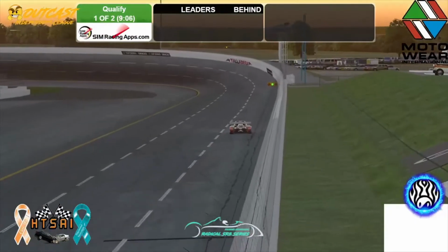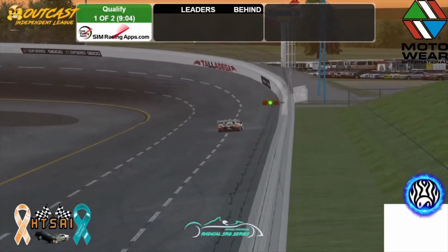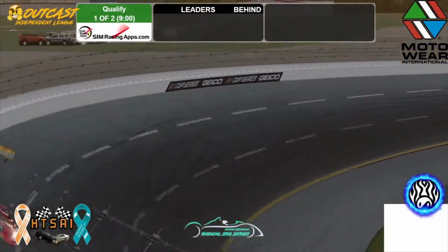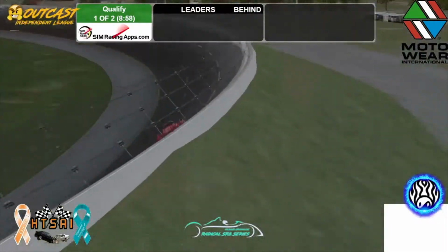Mike Killenbeck is also on track. Looks like he is using the back straightaway to warm his tires up just a little bit, try and get some advantage here. Tom Land also out doing his qualifying run.